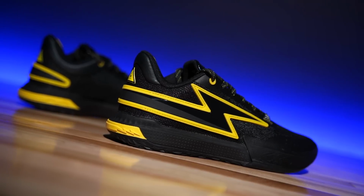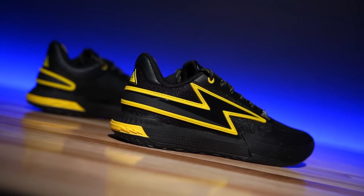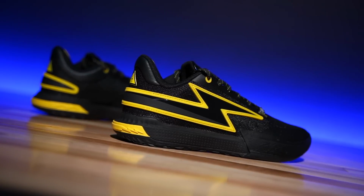Do they take some visual cues? I think so. Is that a bad thing? I don't know. Feel free to sound off below. I don't really care. It's just a basketball shoe at this point.